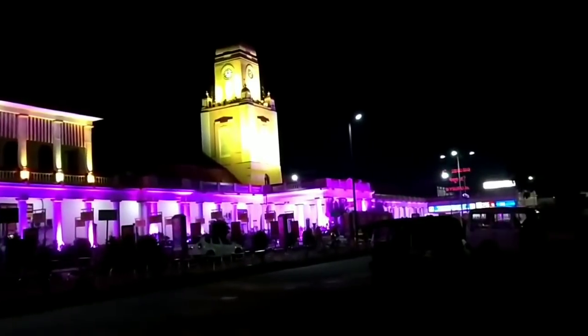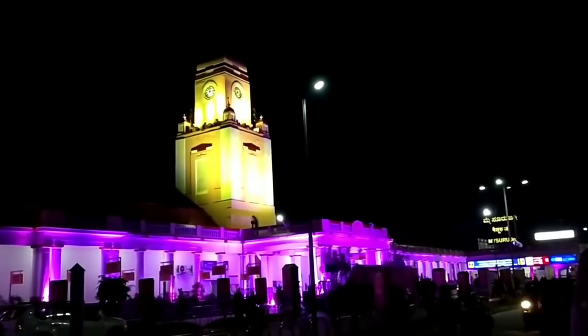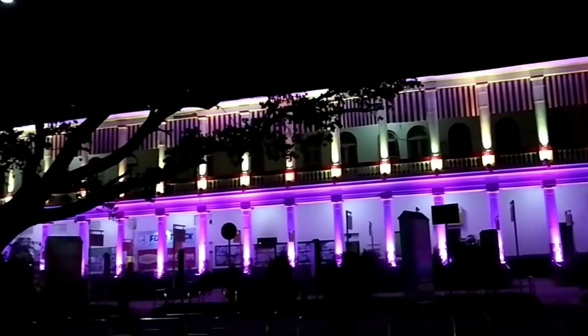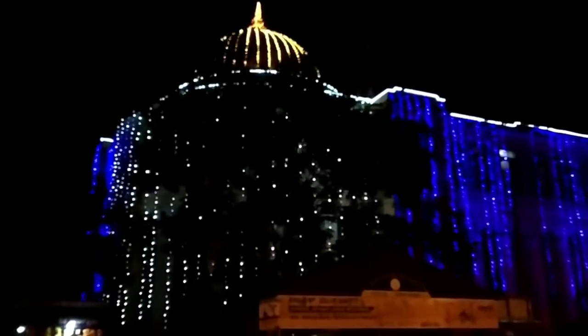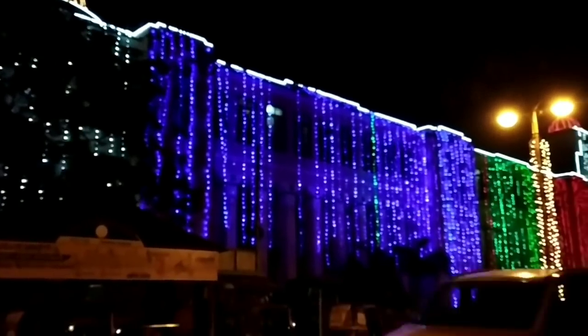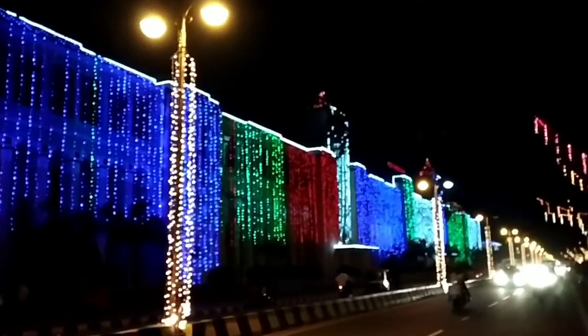And this clock tower inside the Mysore Railway Station has focus and spotlight. It is in a spotlight. And whenever you get down from a train at the Mysore Railway Station during Dasara, this illumination will welcome you to the grand festival of Mysore. Railway passengers will see this illumination on this building.